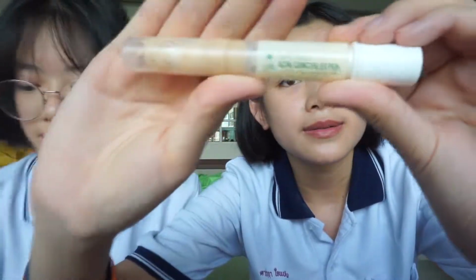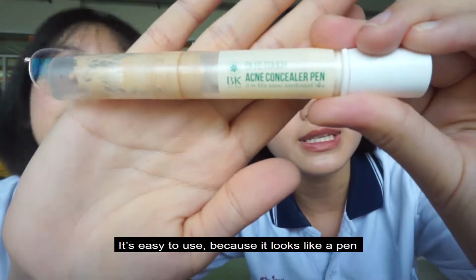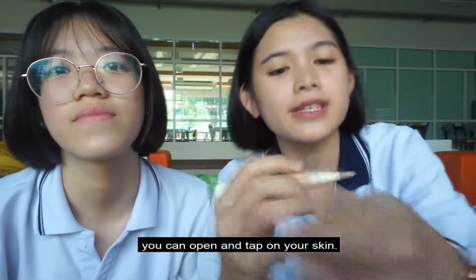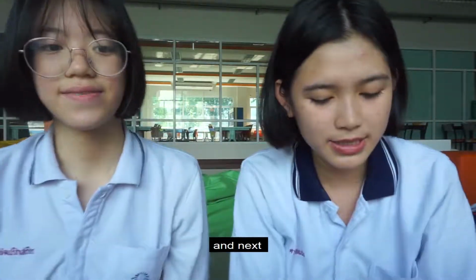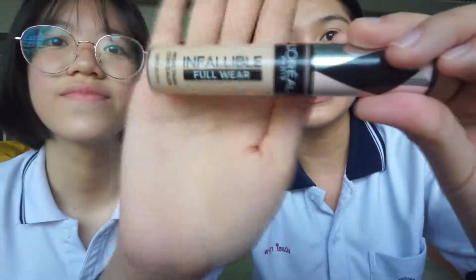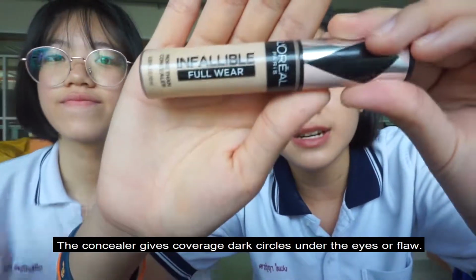Yes. And the BK concealer pen is easy to use because it looks like a pen you can open and tap on your skin, like this. It's concealer. And next, L'Oreal Paris Infallible Full Wear. The concealer gives coverage for the circles under the eye.